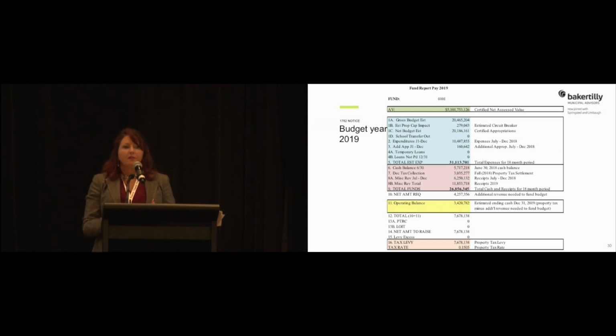Line 1C is your certified appropriations. That used to be just line 1, certified appropriations. Now it's kind of lost in this 1A, B, C thing. So 1C is the budget that was adopted by the council and hopefully ultimately approved by DLGF. Line 1D doesn't have anything to do with you. That's for schools. Line 2 is what are you going to spend the last half of this year? We're looking at a 2019-1782 notice, so that would have been the last half of 2018, but it's covering the last half of the year. Line 3, what additional appropriations do you anticipate the last half of this year? And then if there's any temporary loans that need to be repaid to another fund, you're going to put those in on line 4A and B. So if we total all of those up, what line 5 is telling us is that we have about $31.1 million of expenses for this 18-month period.